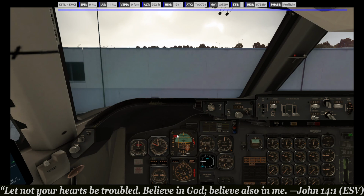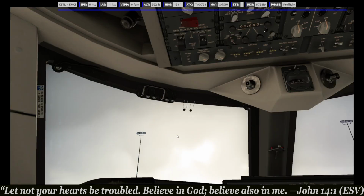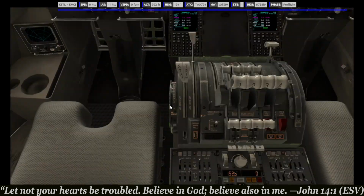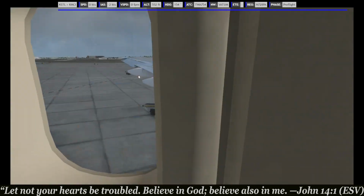So let's close up door 1. Actually, first. Ladies and gentlemen, this is your captain speaking. On behalf of the entire crew, welcome aboard the Boeing 747 Classic. We will depart shortly after we have our clearance and the cabin crew is finished with their preparations. For now, I wish you a pleasant flight, and I will be back during the flight with further flight information.